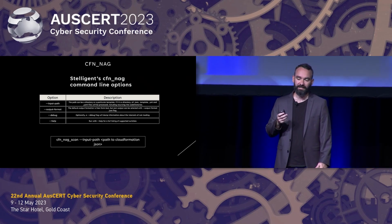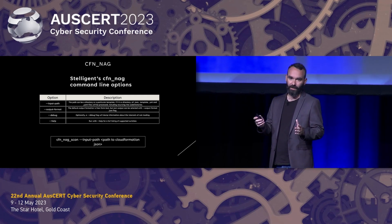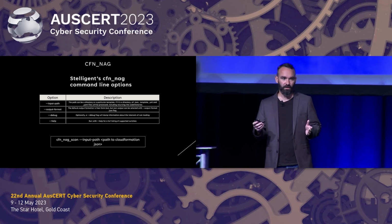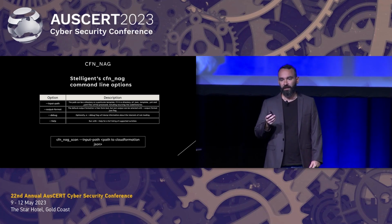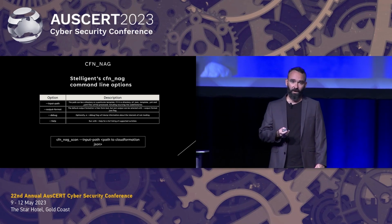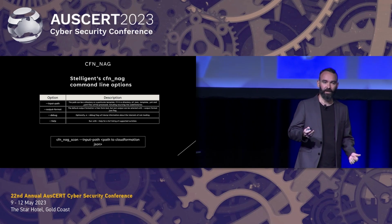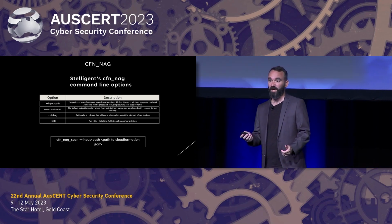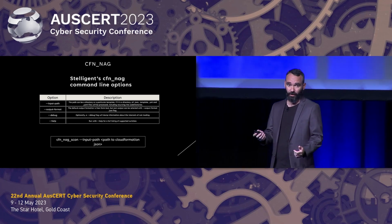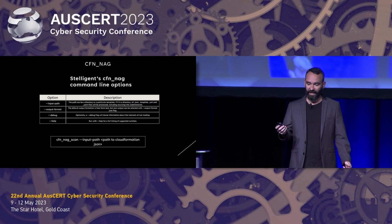cfn-nag will conduct a static code analysis and do a scan of your CloudFormation template. It'll identify things like weaknesses in roles. It'll identify if there are any wildcards in your actual roles. It will identify if there are any weaknesses within your security groups. It identifies if you're missing encryption or if logging hasn't been turned on.